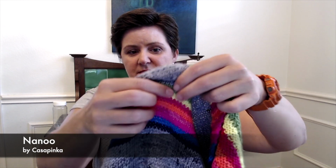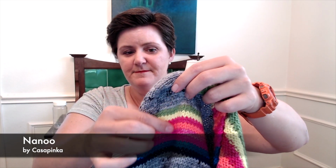But that just goes to show you, worsted, DK, sport, who knows? So mix it up, it's fine. When I run my fingers along these, you can tell that the green has a little bit more thickness, but that's it. And you can't tell it when you're wearing it. So mix it up, people, mix it up.